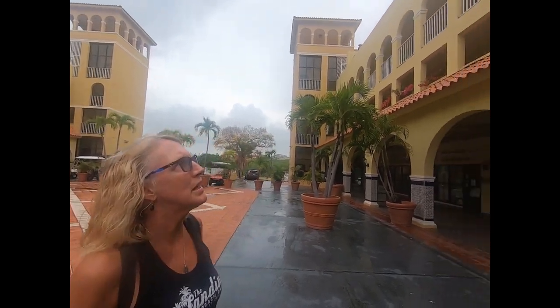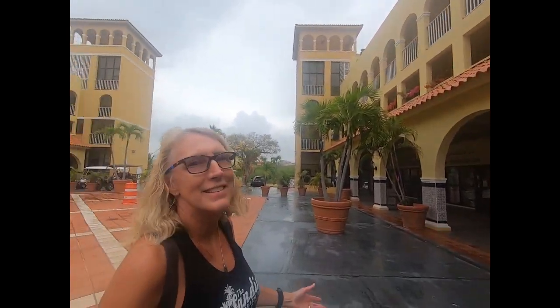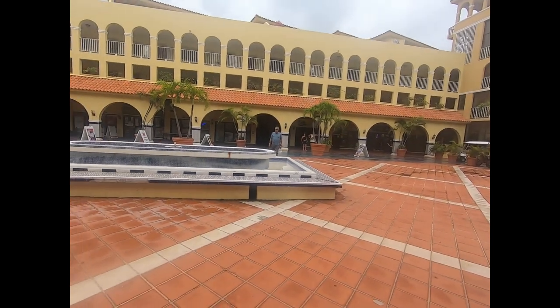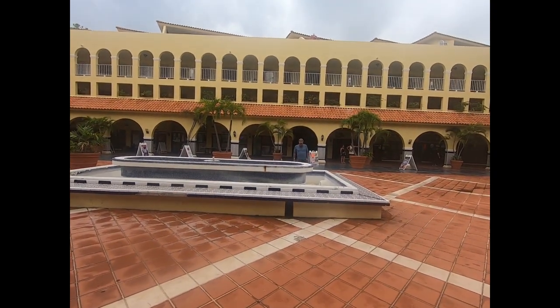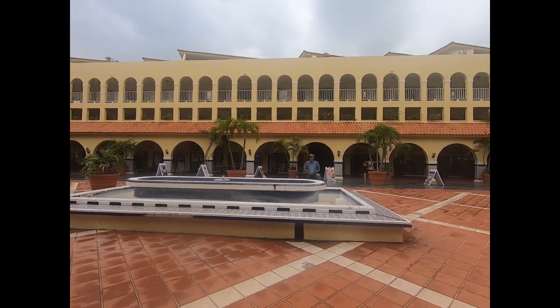You can see right on the plaza, very badly reviewed on TripAdvisor. So don't do it. And the water fountain here is not working. It's off for the winter, because they're afraid it's going to freeze.